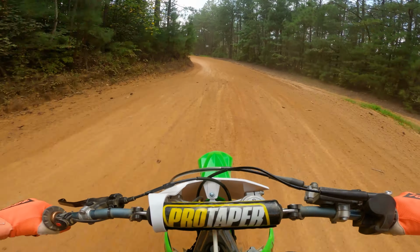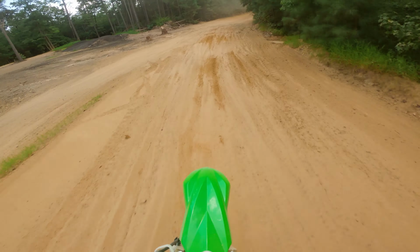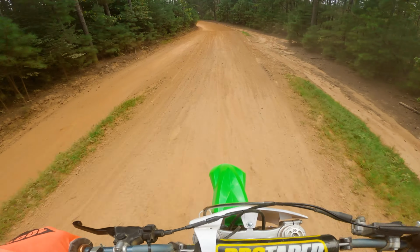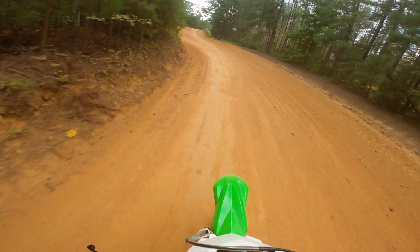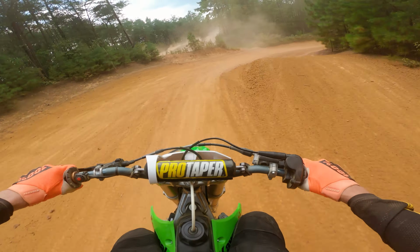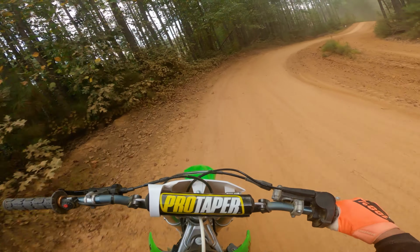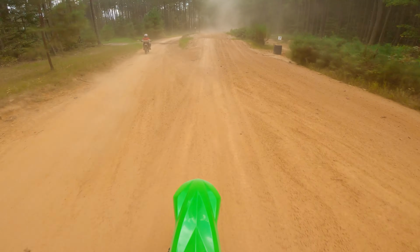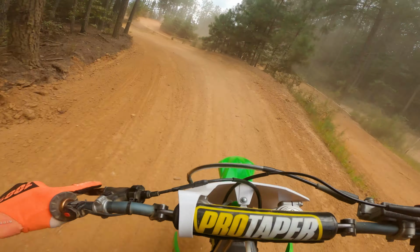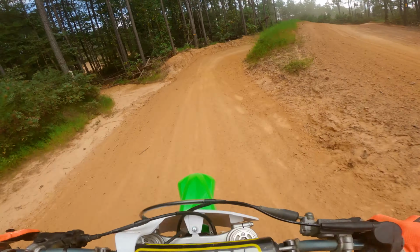Oh my god, I gotta slow down. Holy shit. Way over jumped that one. Suspension seemed to soak it up really well though. As long as you're landing on the gas, suspension feels good. You definitely have to shift this thing a whole lot less than my 150, which is really nice. I like that.